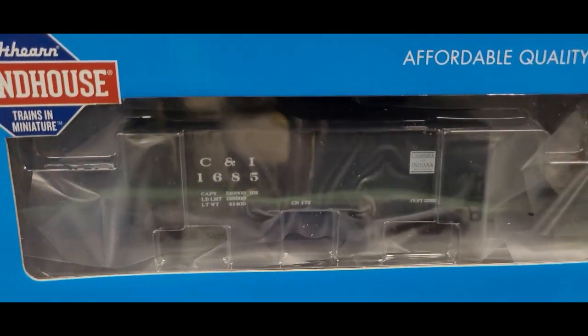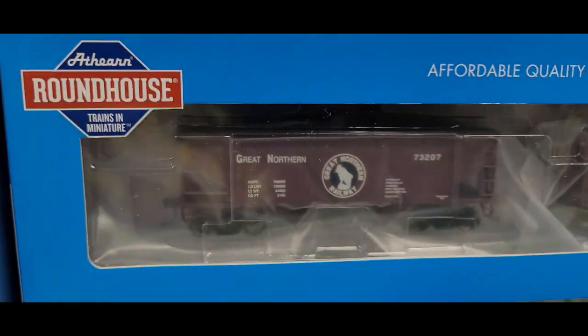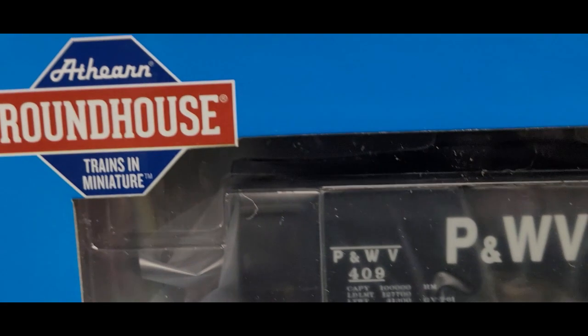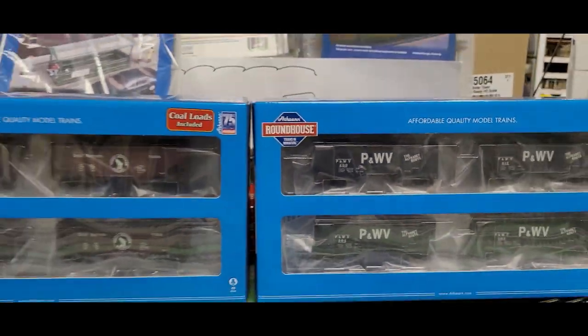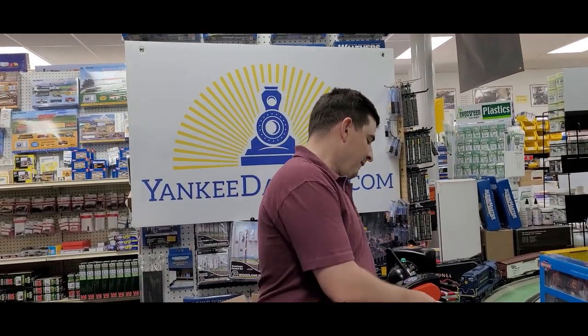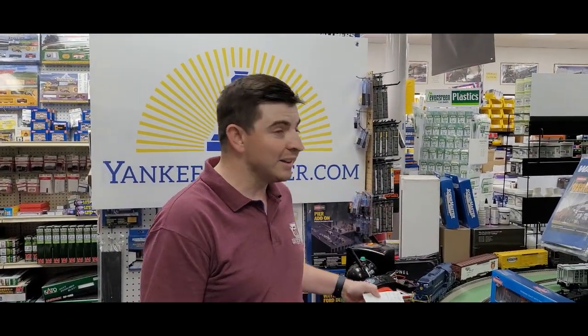Then I got this great set here, the C&I, and I particularly love the red, white, and blue car there. Celebrating the bicentennial. That is a great looking car. I had the Great Northern, one of my favorite logos. And then finally the P&WV. Now, if you're looking for an affordable hopper set to get on your layout, this is the perfect way to go because these cars retail for $124.99, but we're selling them here for $99.99. That's $100. So if you get four cars, divided by four, 100 divided by four, that's this many, right?